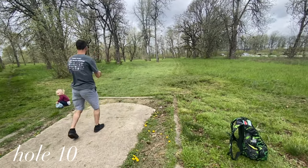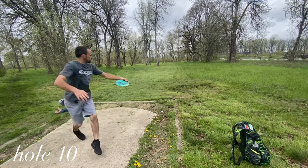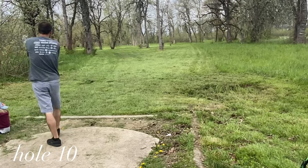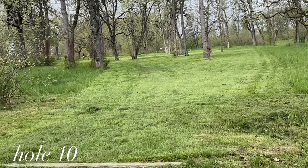Hole 10, 340-foot par 3. There are lots of trees to navigate on this one. Pretty much plays for any shot though.